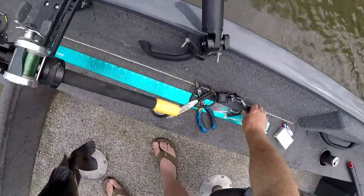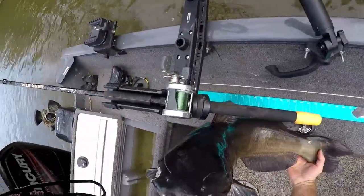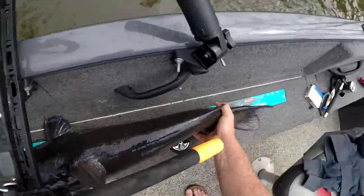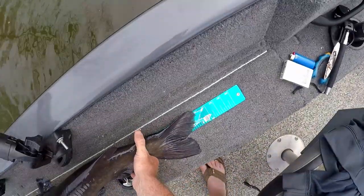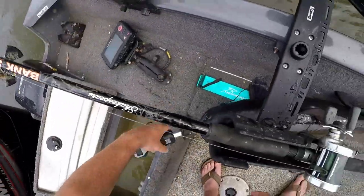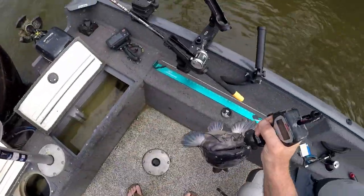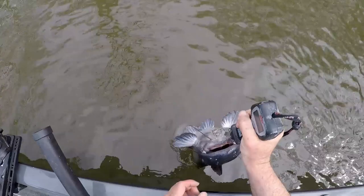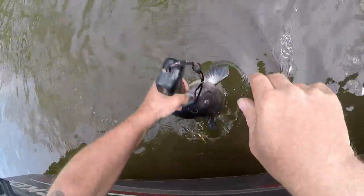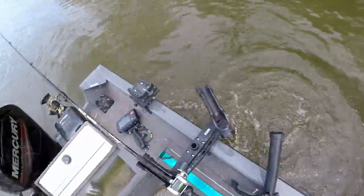Get a length on it. This fish is just shy of 36 inches. Say 35. Okay. Big old beautiful blue channel cat. There he goes, kicked off good.